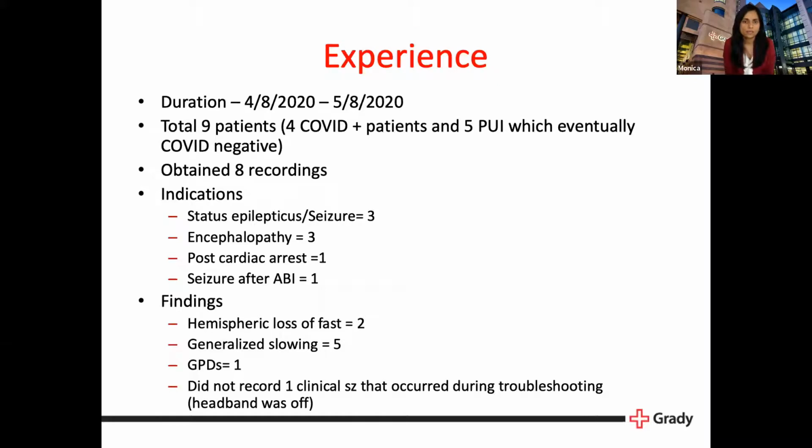So we've had 1 month of experience so far. We had 9 patients recorded with this device, and 4 of them were COVID positive and 5 were patients under investigation, which eventually became negative. We actually only obtained 8 recordings. One of the patients was COVID positive, but had cardiac arrest, was hemodynamically really unstable and had braids on.